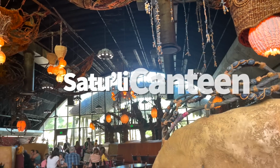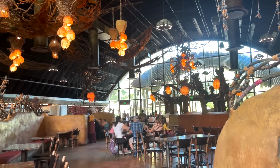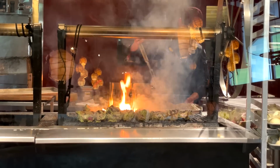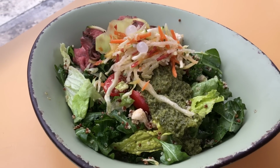All right, heading over to Animal Kingdom, we're going to start, of course, at Satu'li Canteen. Satu'li in Pandora is the best counter service restaurant in Animal Kingdom, pretty much hands down these days. Good portions, customizable options, cheeseburger pods, you can't go wrong.